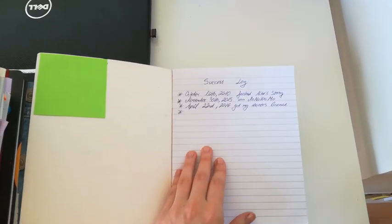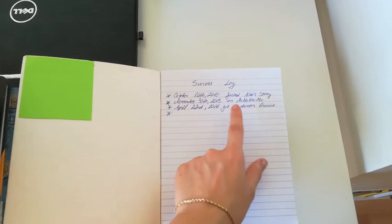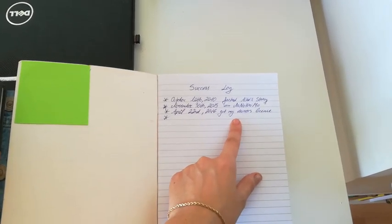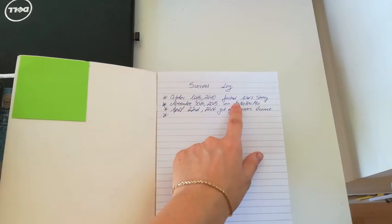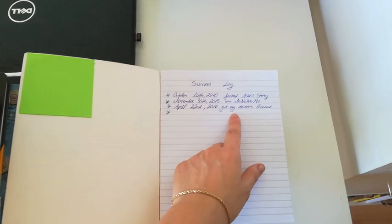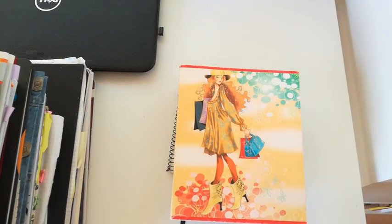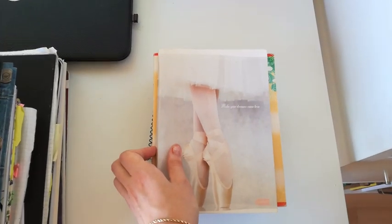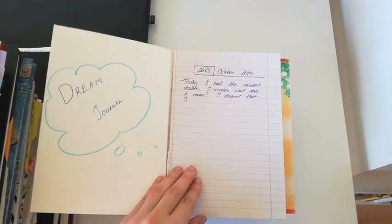Another idea can be a success log, where you log the dates and things that you have accomplished. Here you can see I wrote a date when I finished one of my first stories, when I won Nano, and when I got my driver's license. Another notebook idea could be logging your dreams.